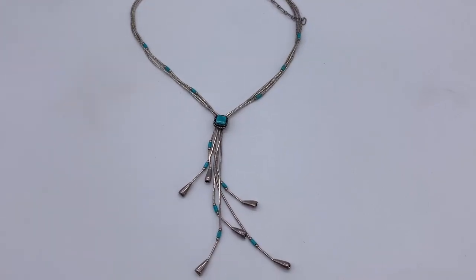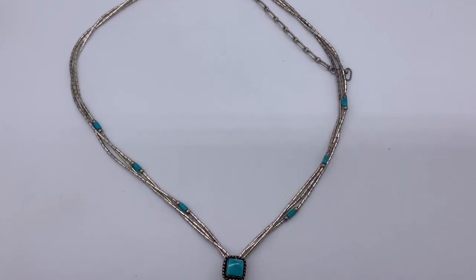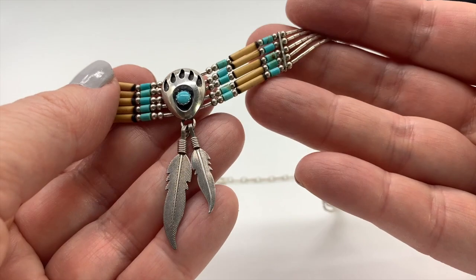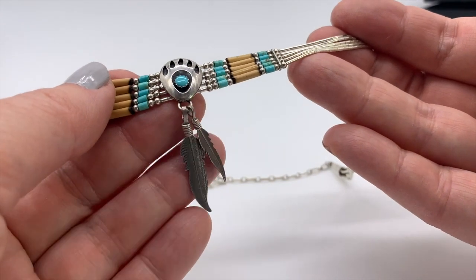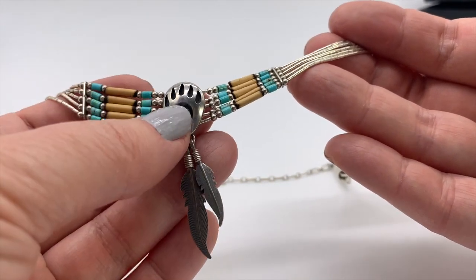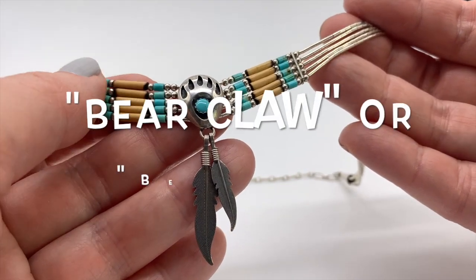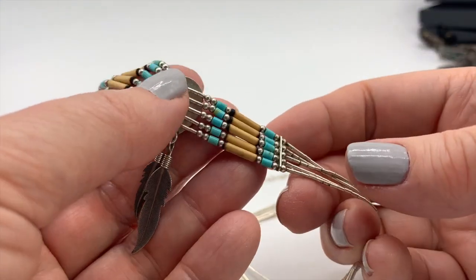We'll take a look at it like this. It's a lot easier to see, right? Isn't that so lovely? Yeah, that's great. Love it. So here's another liquid silver necklace. This is beautiful, again with the feather motif, and I've heard this referred to as a bear claw, and I've also heard people call this a bear paw. This is a really nice piece too.